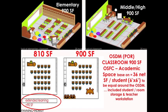The Ohio School Design Manual requires that classrooms be a minimum of 900 square foot in size. One way that you can create some extended learning space is by reducing the 900 square foot size of a classroom by 10% or 90 square feet. That space can then be used in combination with spaces from other classrooms for the purpose of creating either an additional classroom or an extended learning area within the building.